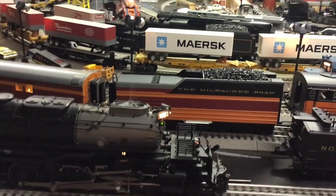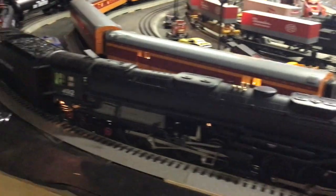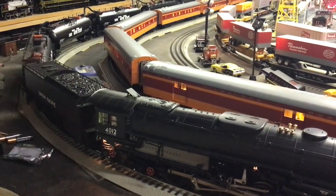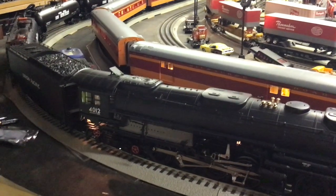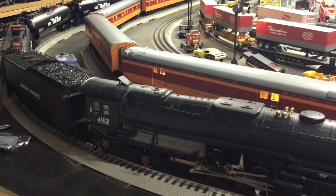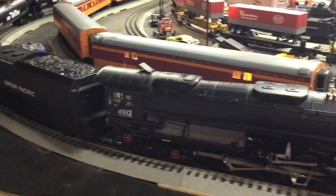And the shutdown sequence, well, here's the blowdown. I'm sorry, that was filling up the water. Here's the blowdown. Pretty cool. See if I can get that ash pan glow on there now. Yeah, it's not coming out that great on the camera.